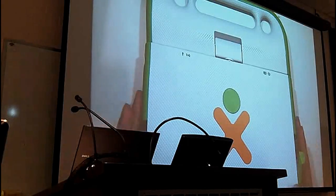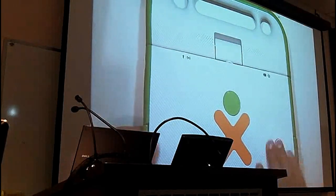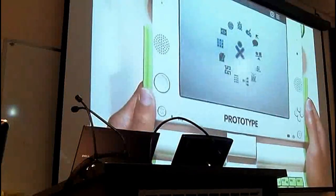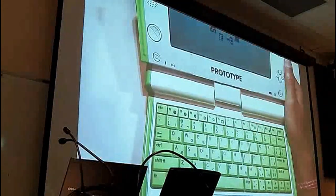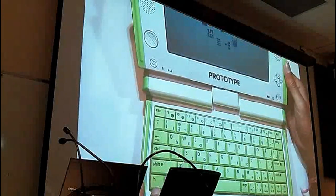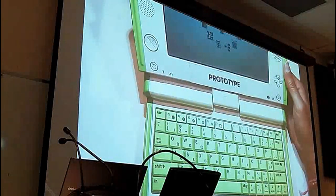We have an XO175 here. It looks just the same as an XO1.5. We open it up. A few differences here. One thing we're looking to deploy in the field, we're currently in the stages of evaluating, is a different kind of keyboard. You can see this is a mechanical type of keyboard. It is not the rubber variety that we have been using.